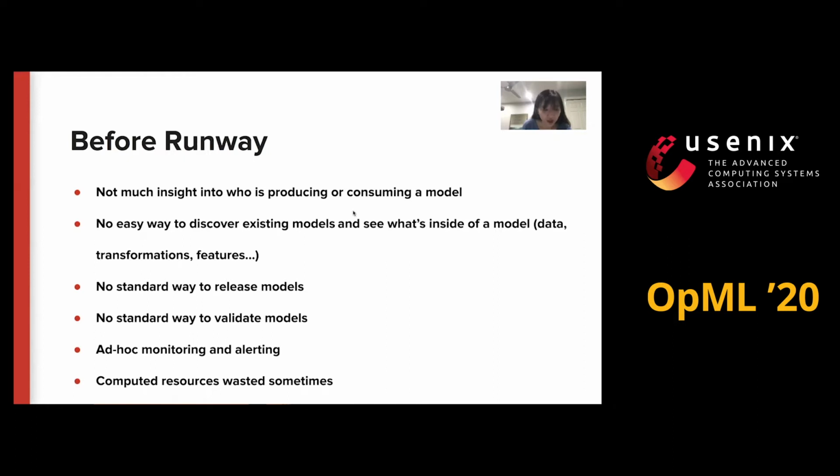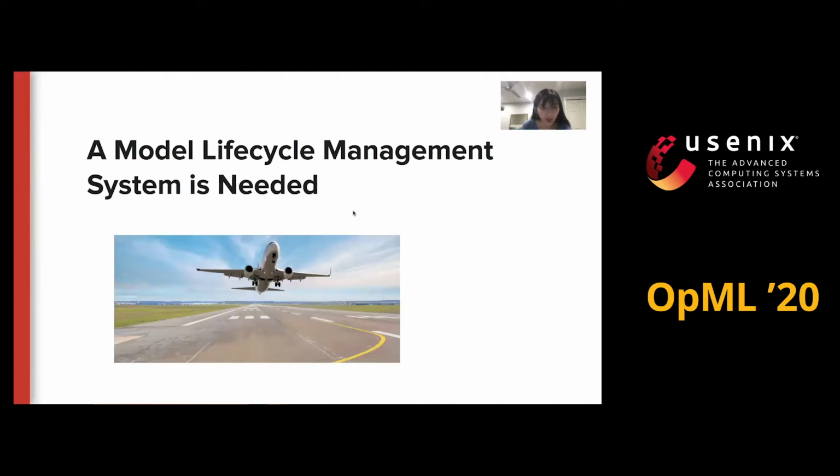Also, our researchers sometimes forget to disable a machine learning pipeline that is no longer used in production, or if we decided to not roll an A/B test out. So some computing resources were wasted. These pain points had motivated us to build a model lifecycle management system. We name it Runway, not just because it's a system about models. Our hope is that models can take off smoothly and continuously with our system.